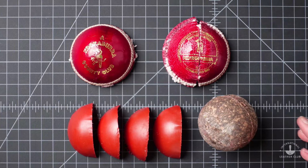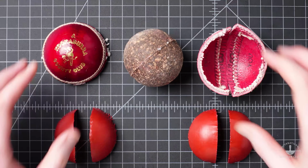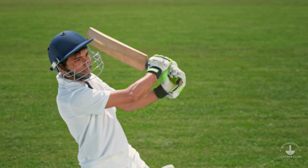And next, we're going to open it up so you can see from the inside out exactly how they're made, what that leather looks like, and take a fun ride into exploring how leather is used in one of the most popular sports in the world.